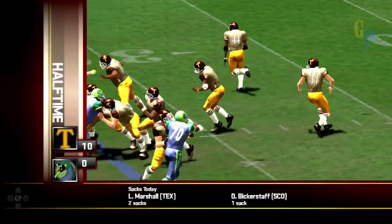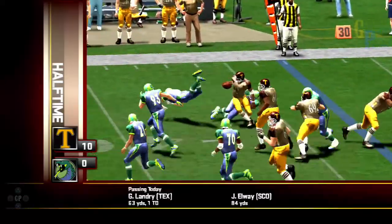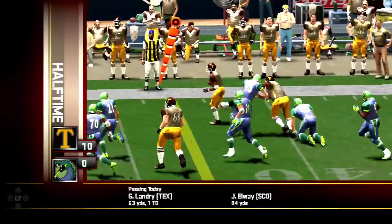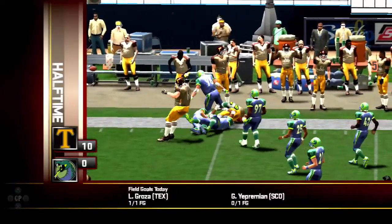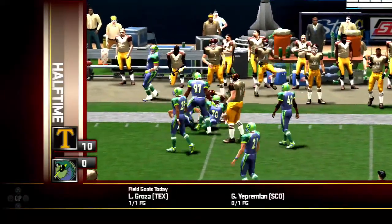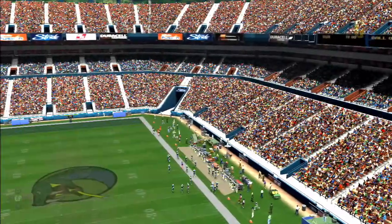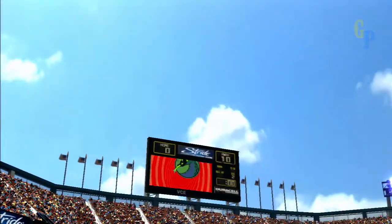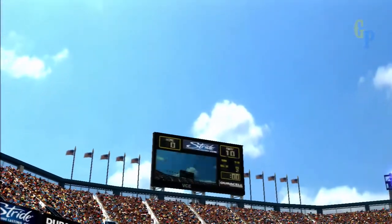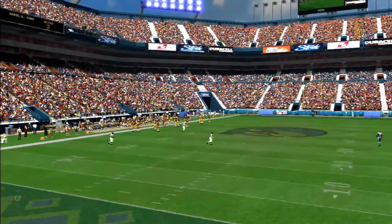Simpson on the carry here as they work the ground game, and this is a nice run. They were getting the yards, but they weren't watching the clock, and time ran out on them. And that will do it. The Vipers are down at the half 10-0. All right, good work, partner. The Vipers get the ball first this half, and they could use a score right out of the gates to get back into this one. They currently trail 10-0. Let's go down to the field.